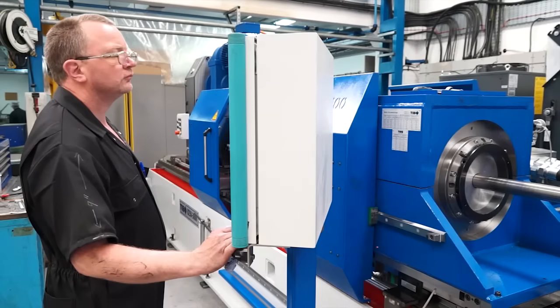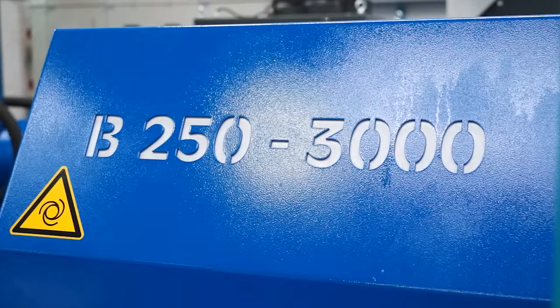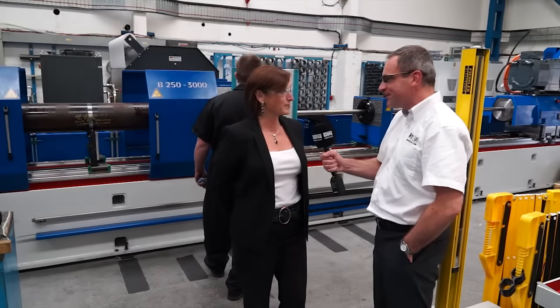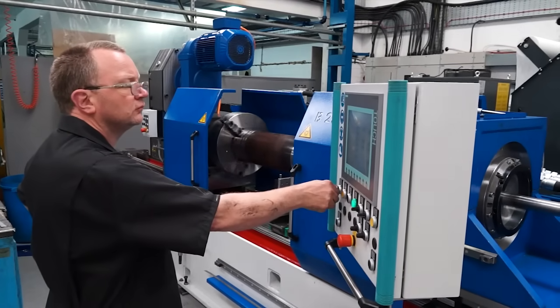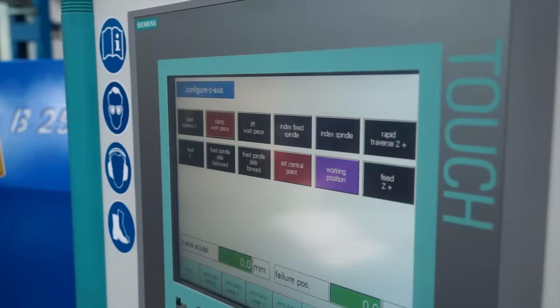Andrea, obviously down on the shop floor now. Tebow B250. Yep. Very big machine. Anywhere else in the country that has one? No, this is the first one in the UK. So, and the first B80 as well. So we're very proud to have got them in, and now we're just looking forward to the extra capacity that they're going to offer to us and our customers.